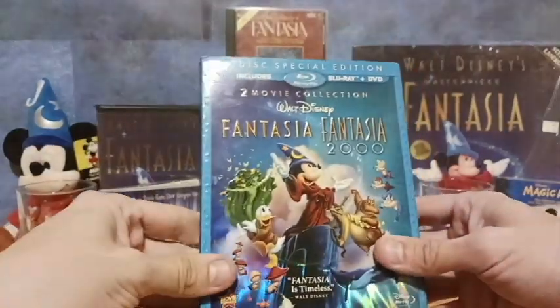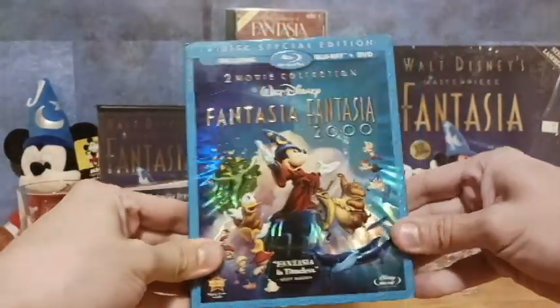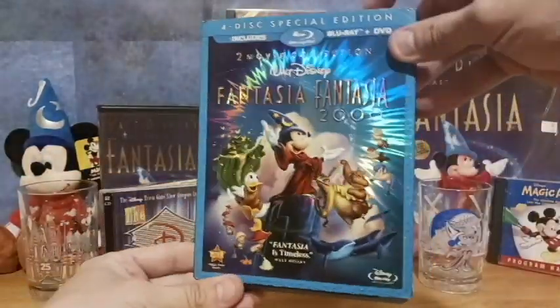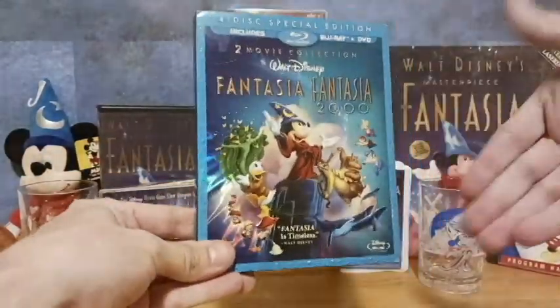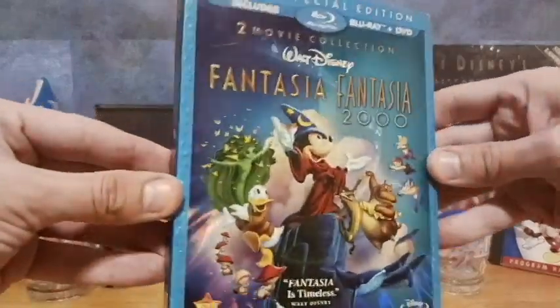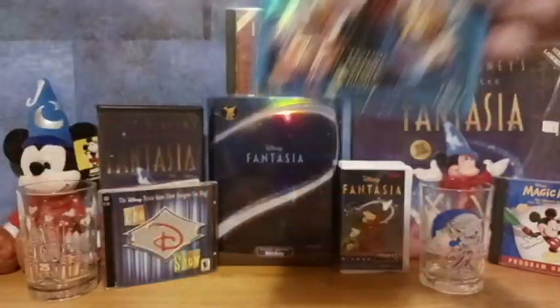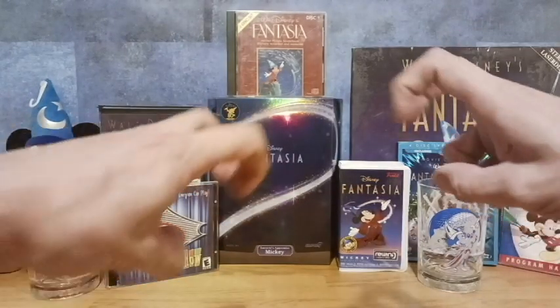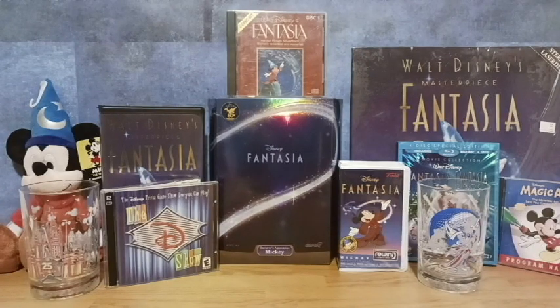And like I said, it's definitely one of the more beautiful Disney Blu-ray covers I've ever seen. It just looks phenomenal. If you think of Fantasia today, don't think of the current one. Think of this one. It's just beautiful, colorful, and edited a little bit just because of the host.